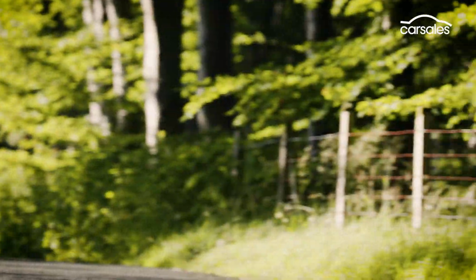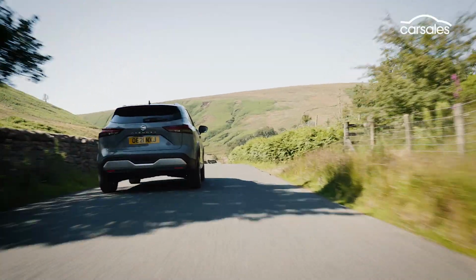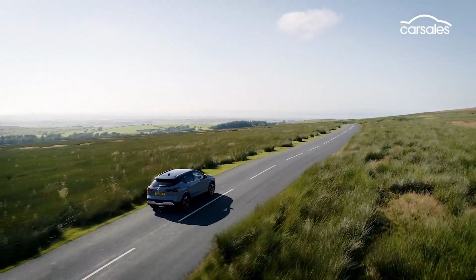Roughly the same size as the small SUV it replaces, the new QASHQAI is around 35mm longer, 10mm taller, 32mm wider, but has a wheelbase that's been stretched by around 20mm for extra space. To save weight and increase stiffness, the body uses more high-strength steel in its construction, and the doors, bumpers and bonnet are pressed in aluminium, with the hatchback made of composite plastic that in total carves 60 kilos off the body in white.